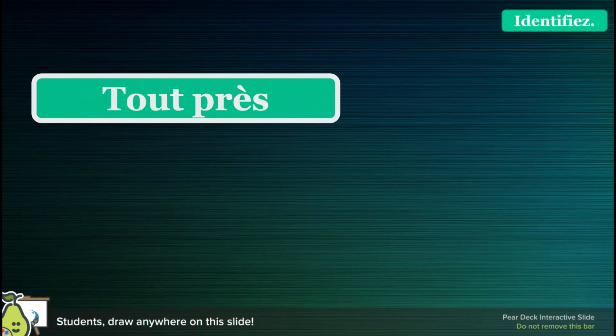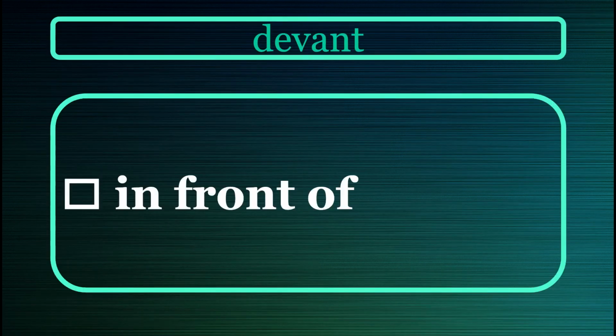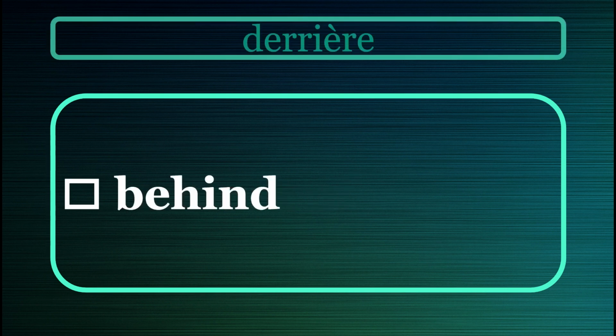All right. Keeping on with our slides, we're almost done. Devant is our in front of. You might remember we did a little handshake sort of when we were teaching these. Devant was when we moved our one hand in front of the other one. And then derrière was behind. So devant, in front of, and derrière, behind.